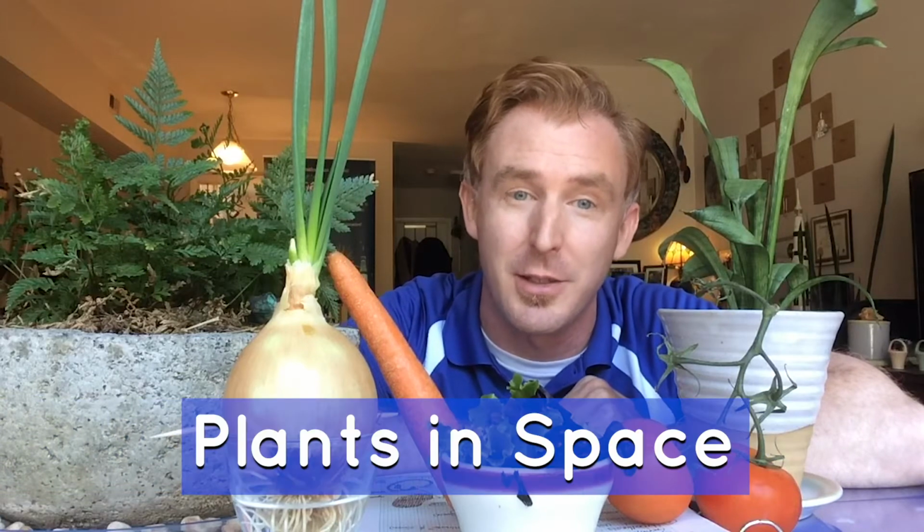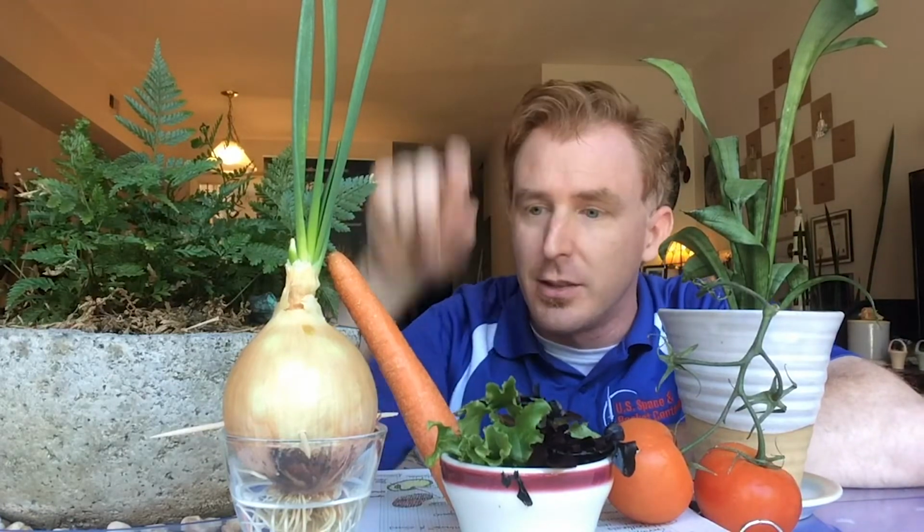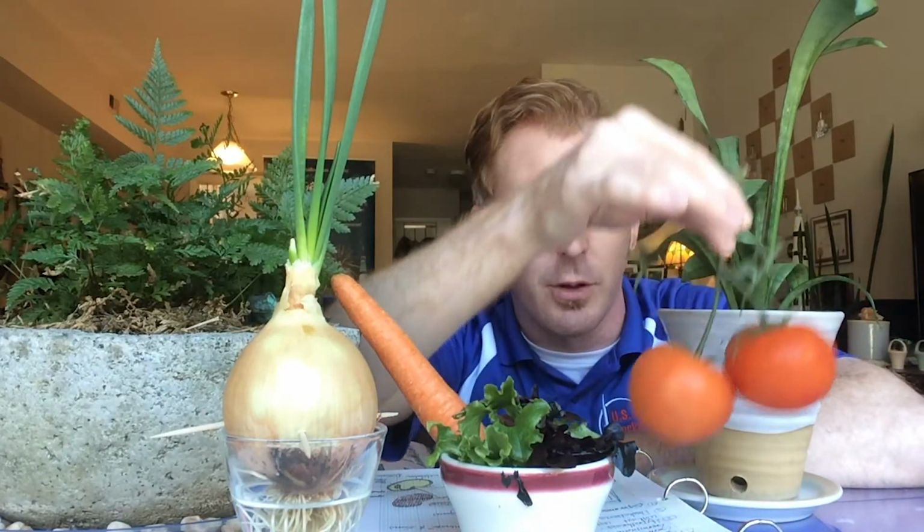The U.S. Space and Rocket Center, and today's topic is plants, but specifically plants in space. Here we are in April, it being Earth Day, it being Earth Month. So to celebrate the spring and the plants growing around us, as you can see, I'm in the middle of a jungle of mixed plants and vegetables and fruits. We would eat some of these on display, like the lettuce, the carrot, and the yummy tomatoes that you may have already planted in your backyard garden.